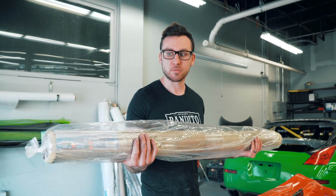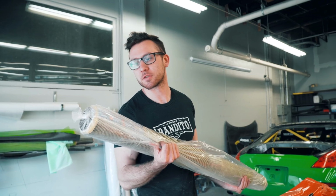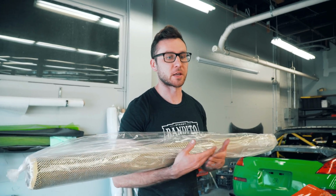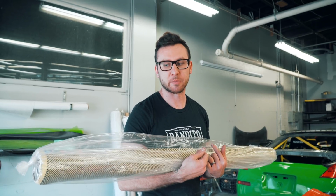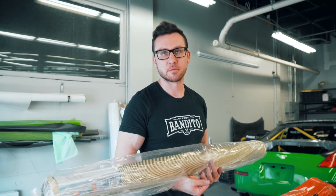That's 12K? I don't actually know. You said Kevlar is a lot stronger, or it's 3K. They have different properties. For scraping and abrasion, Kevlar's a lot better. I don't have much experience with Kevlar, honestly. So we're gonna learn today.